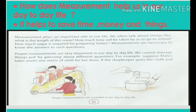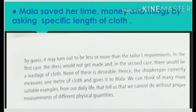If it happened that it is less or more, there will be 3 things wasted by her. One is money, another is time, and the third is that particular cloth, meaning things. So, dear students, we can conclude that exact measurement is necessary in any situation because it saves our time, money, and things. In this way, if Mala takes the cloth with appropriate measurement, she can save her time, money, and things. This is all about the importance of measurement in our life.